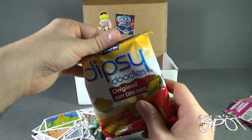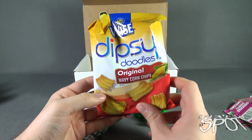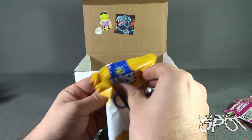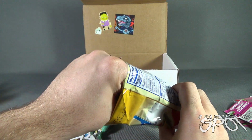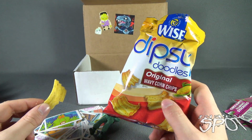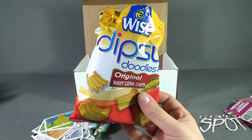Got some chips. Dipsy Doodles. Original wavy corn chips. I've never heard of these. From Wise since 1921. Don't worry, these aren't from 1921. I don't feel as if the bag would be foil like this. I feel like it would be a paper bag. It's one of the chips. It doesn't say a flavor, so I guess these are just original wavy chips. Let's give it a try, see if they're any good.